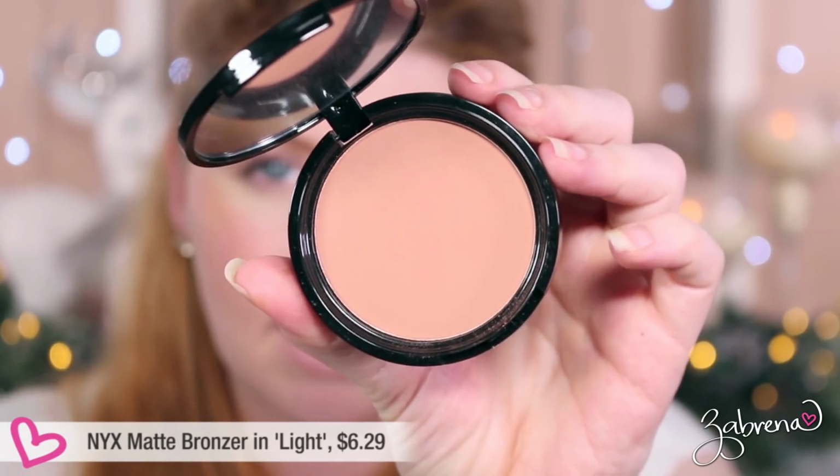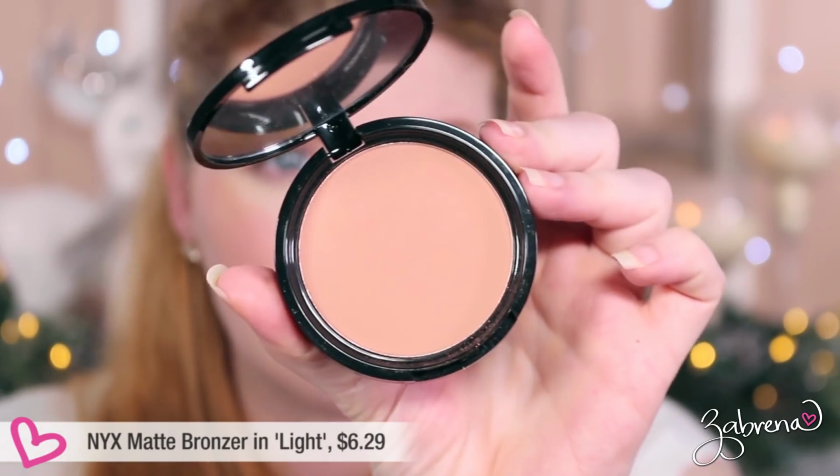As mentioned, for my contour shade, I'm going in with NYX's Matte Bronzer. This is in the shade Light. Beautiful shade against my skin tone especially. A very small amount of that. And I'm going to add that down the sides of the cheeks.